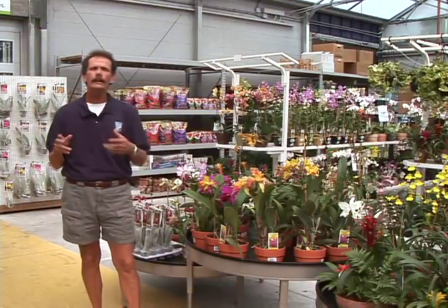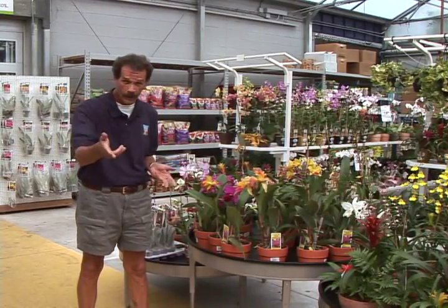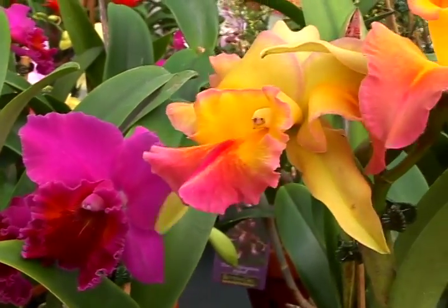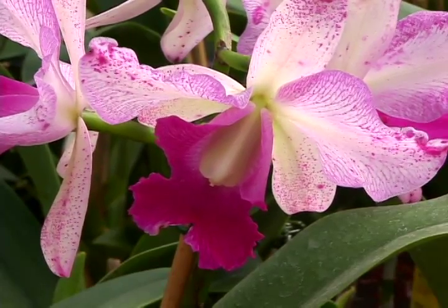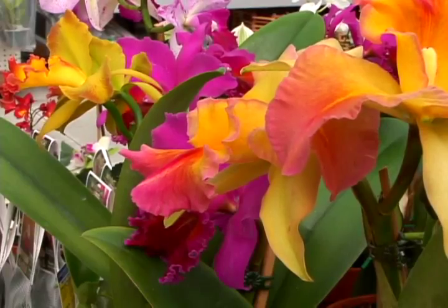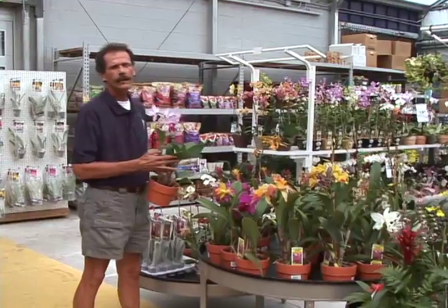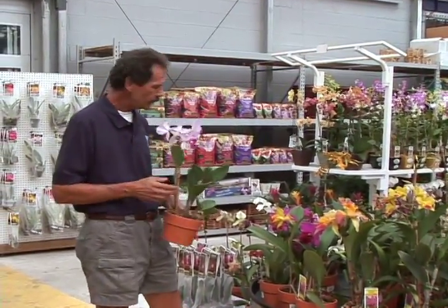Now, if you're like me, when folks come to my house, man, I wanna knock their socks off. You wanna knock socks off of people visiting your house? Look at this kind of impact here. These are Cattleyas. And not only are you gonna be blown away by the color, but wait until you smell the fragrance. My God, this is heavenly. Very sweet, almost like candy. Some of them have a very floral fragrance, if you will.